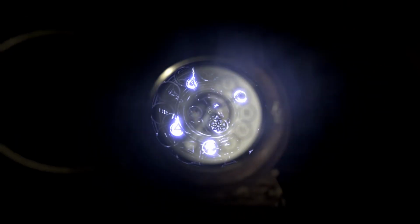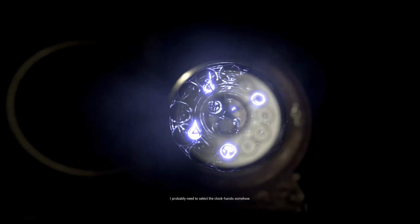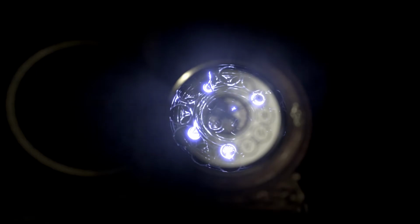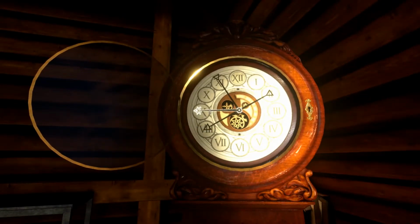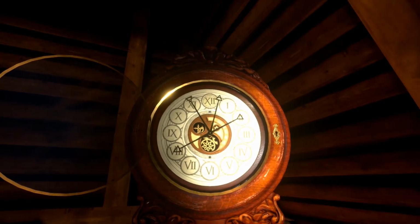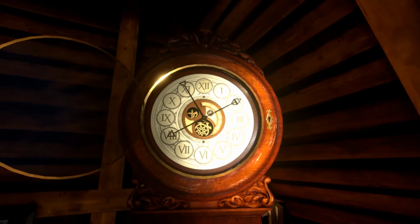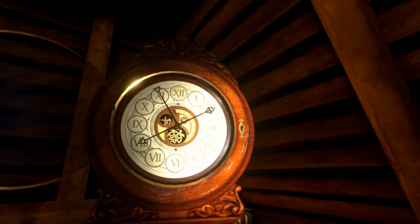All right. Well, now what do I do? I probably need to select the clock hand somehow. Oh, okay. Hold on. I got it. These have the symbols on them. I'm not a smart cookie. All right. So this one should actually go here. All right. That's going to change.